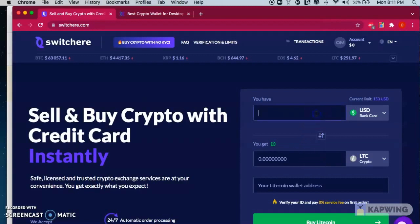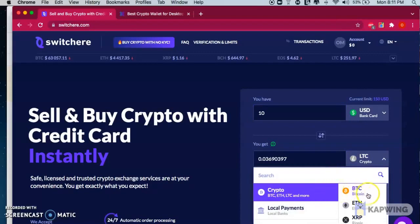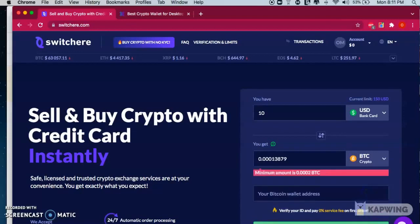This is where you put the amount of cryptocurrency that you plan to buy for the day. The minimum for them, for Switchere, is $10. You can buy $10 worth of cryptocurrency. But it's not every cryptocurrency that you will be able to buy with $10. So, for example, this is Litecoin. Okay, you'll be able to buy $10 worth of Litecoin very easily. But for example, maybe you say that you want to buy $10 worth of Bitcoin. No, it's not possible. You have to buy more.